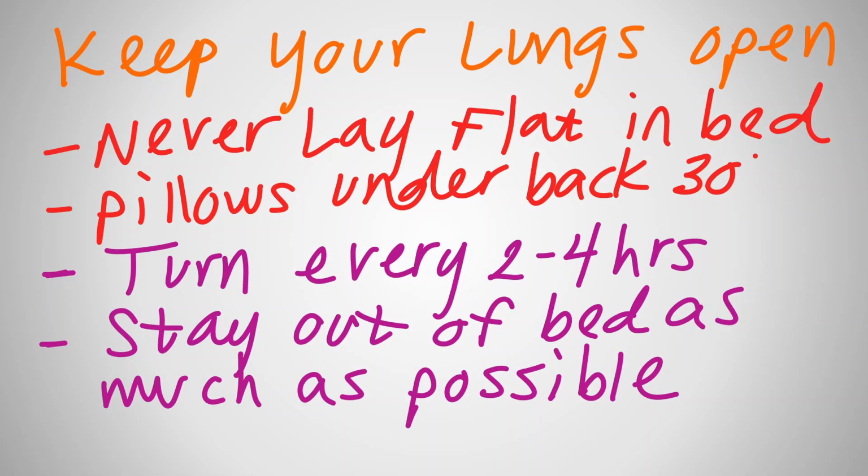So other ways to keep your lungs open and other advice that I have is do not lay flat in your bed. That will be one of the fastest ways that your lungs are going to get used to not being used. So you don't want your lungs to get used to that, right? You don't want them to get used to not being inflated. You do not want to lay flat in bed, okay? And when you are sleeping at night, you do want to put pillows under your back and maintain at least a 30-degree angle. 3 to 4 pillows, I'm sure, would be sufficient to achieve that angle.